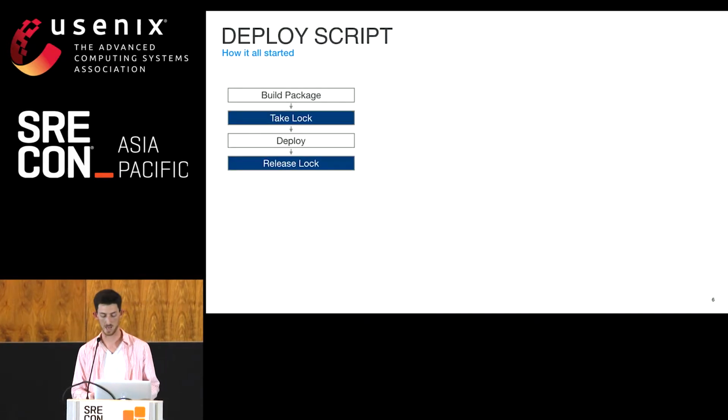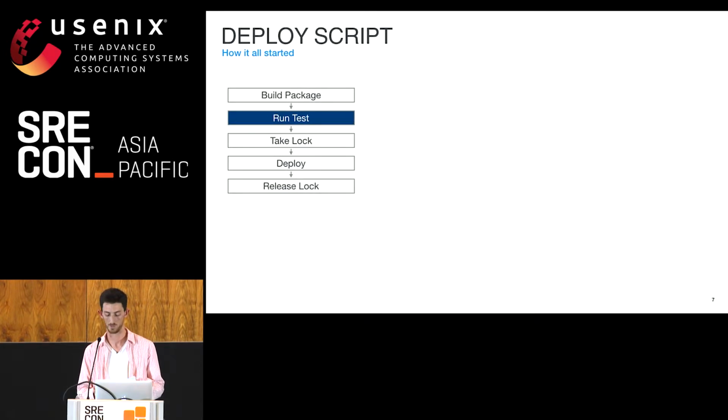In order to truly allow anyone to run this, we need to ensure that there's locking to make sure that there's a consistent deployment across the site. You don't want Bob and Alice deploying their code simultaneously to different machines all across the fleet. Additionally, Instagram has had a strong culture around testing for a long time, so it was easy to run our test suite before deploying to ensure some basic level of sanity on the fleet.